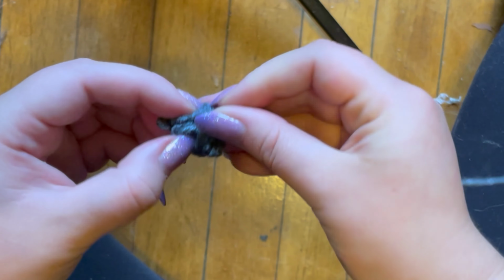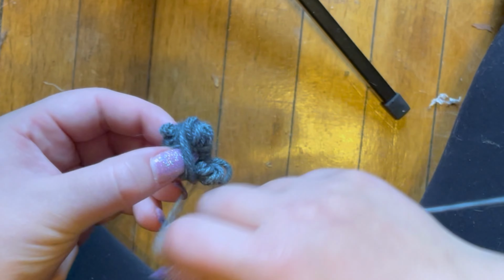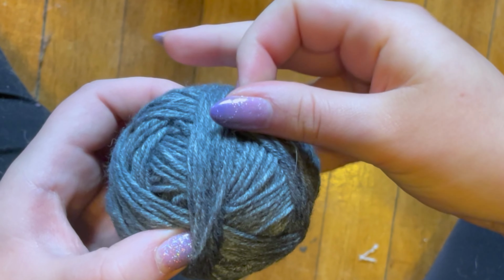At the beginning of wrapping it, you're probably only going to be able to get maybe 4 to 5 wraps at a time, and once the ball gets bigger, you'll be able to go up to 10 to 12, but I wouldn't go any bigger than that as it can start slipping off.